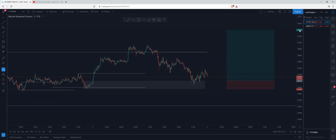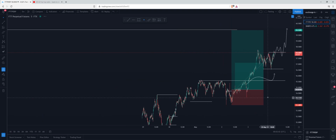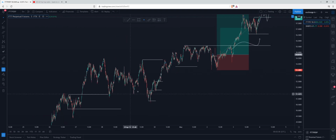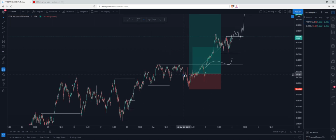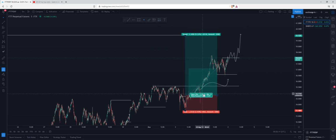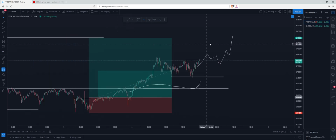Exchange tokens, FTT. Still not along here that I explained in the last video. Accumulation, reaccumulation, reaccumulation again. My order is just here. We had a solid close above this resistance, breaking up. A solid close above here. Right, now I'll be looking for reaccumulation again on the lower time frames.